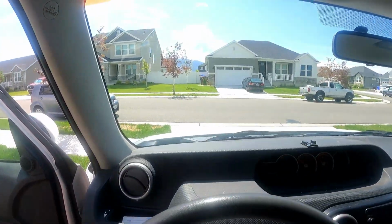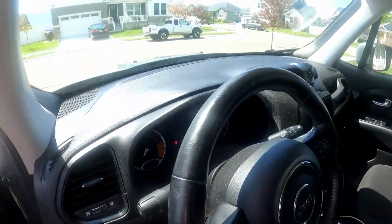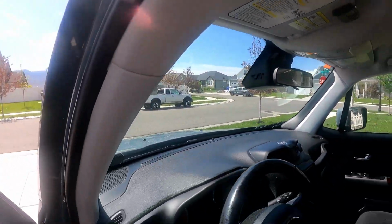This is a Scion, no cracks, brand new windshield. All right, we're in the Jeep. Look at that, no cracks. Got about 3 days to let that cure as well. Great job, boys.